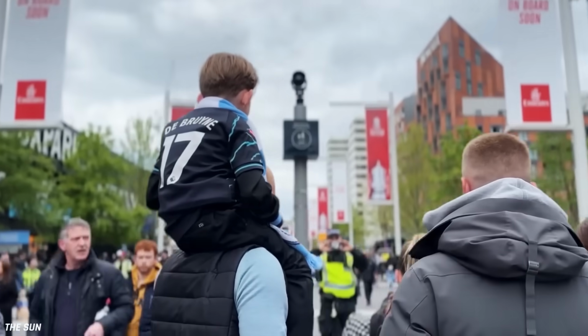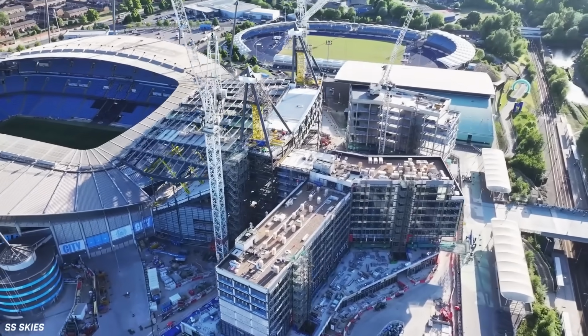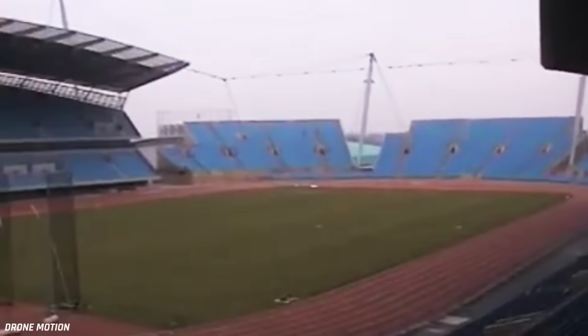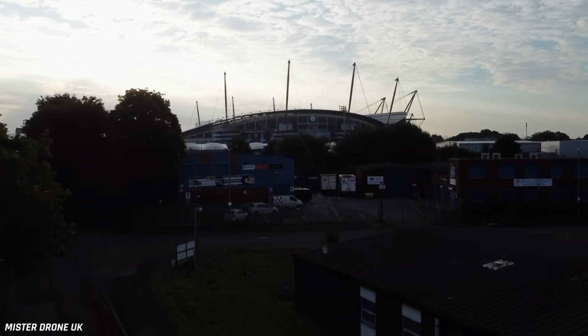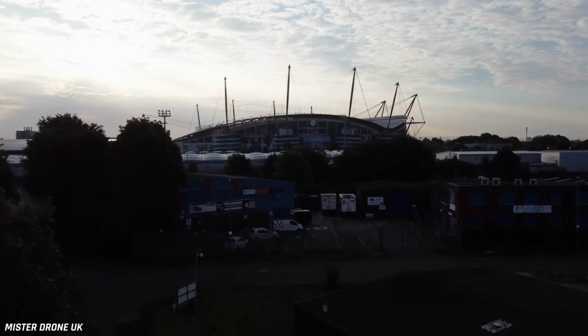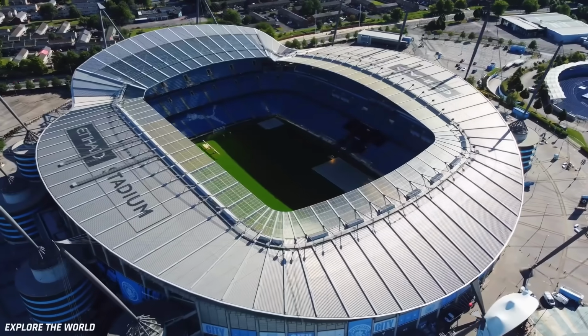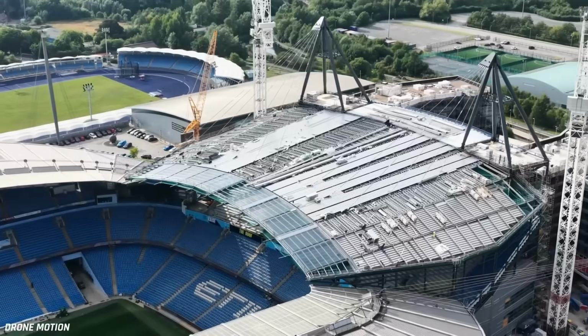But to understand the scale of this latest expansion, we need to trace the journey from Manchester City's earliest homes, through the Maine Road years, to the Commonwealth Games legacy that gave birth to the Etihad, and the first South Stand expansion that set the tone for what was to come. This is the story of how a football club and its stadium have grown side by side, and how the Etihad is becoming a true landmark of modern football. Let's go.